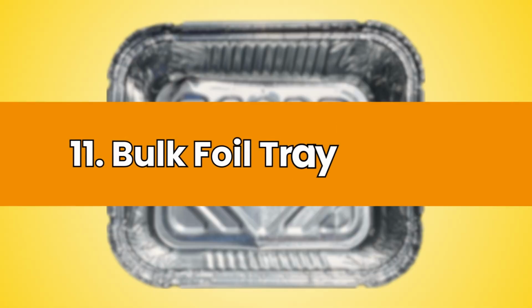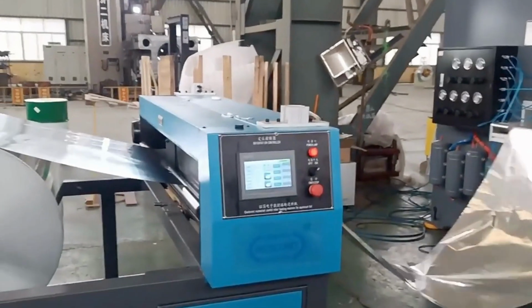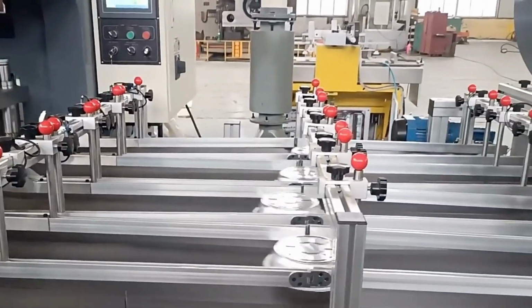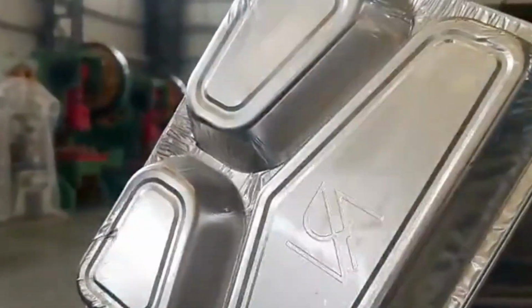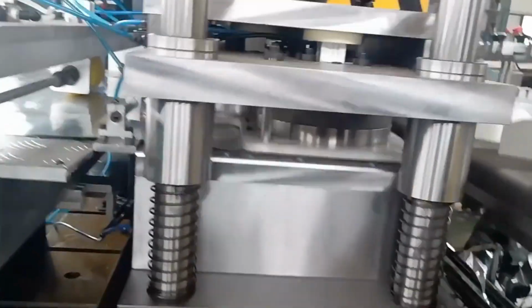And the final machine is for bulk foil tray supply. It's a fully automated line that costs $20,000 to $30,000 and can pump out large volumes of trays for catering, restaurants, and food processors. If the earlier machine fits small and mid-scale producers, this one is built for scaling. The market is hungry for domestic suppliers, and these trays are purchased in bulk on a repeat basis.